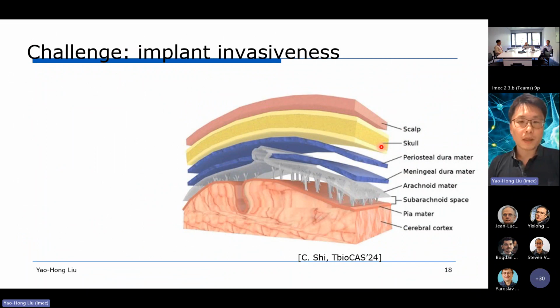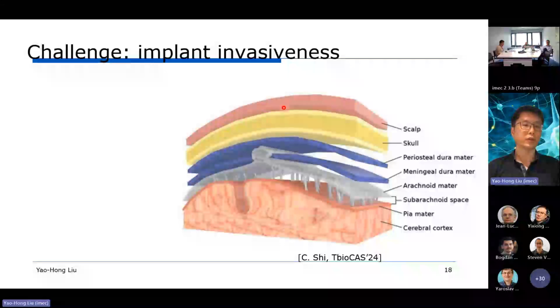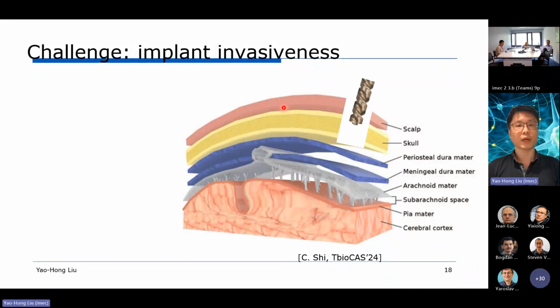Okay, then another challenge about wireless communication is the tissue damage or form factor. So I will start with this tissue cross section around the brain. Here you can see this is the cortex, and then there's a layer of tissue called dura that covers the brain, kind of protecting the brain. And then above that, there will be our skull bone, and then finally the skin. And if you want to implant such intra-cortical neurosensors, then unfortunately we have to drill a hole on the skull. That also means that the smaller the electronics, the smaller the hole, the less the invasiveness.